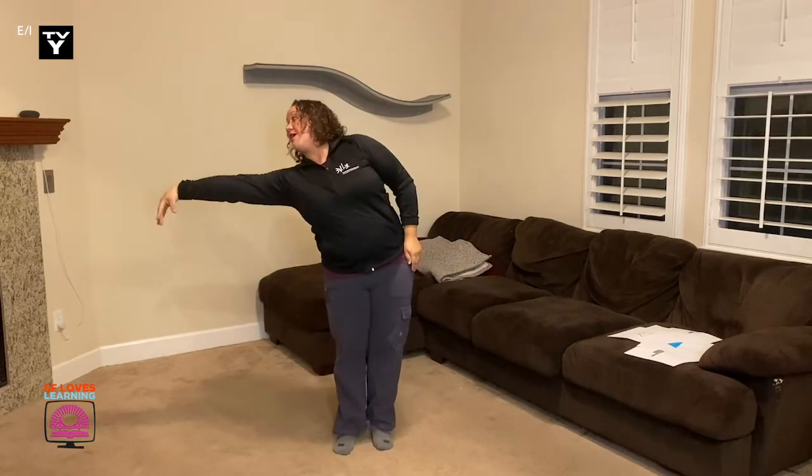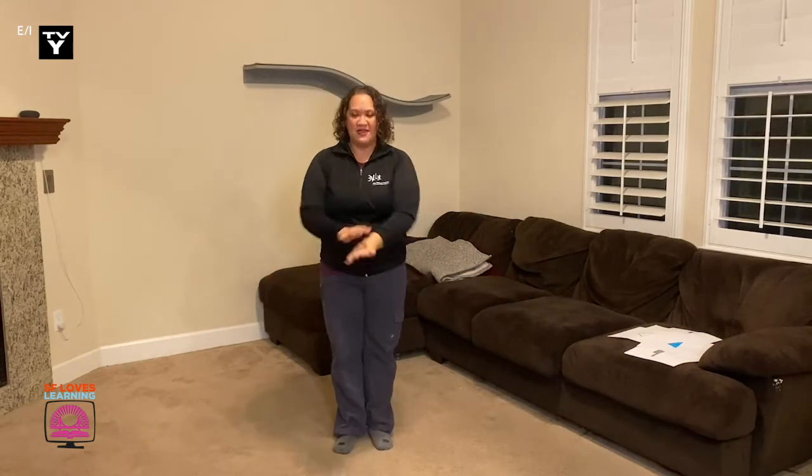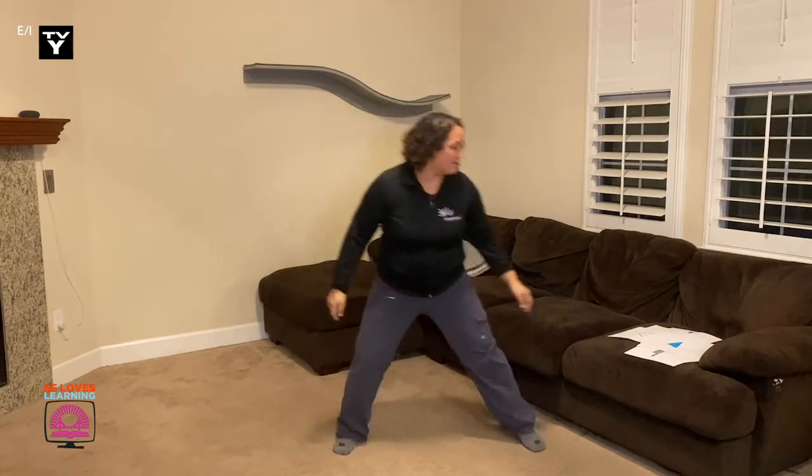Whoa, can you do that? Or we could reach our arm left to the middle. Anything middle level to the left. Now what about these ones?